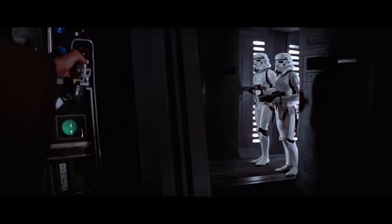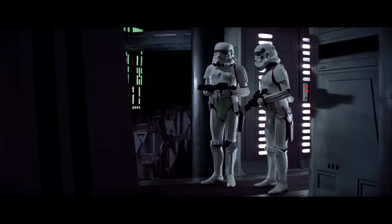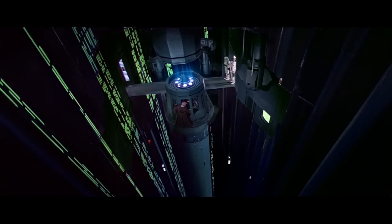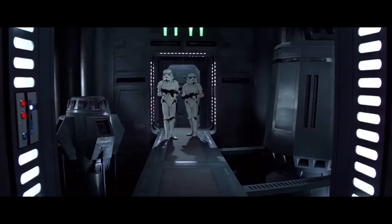There's a moment on Scarif where some stormtroopers are overheard mentioning how the BT-15 is obsolete, though they could be saying T-15. I couldn't find confirmation of that, but regardless, it mirrors this conversation from A New Hope.